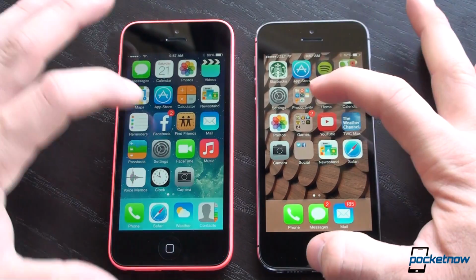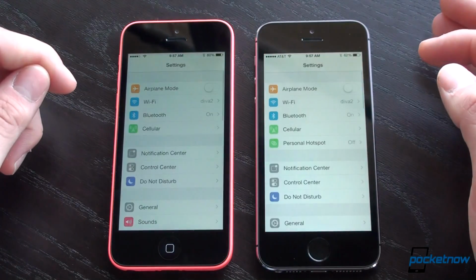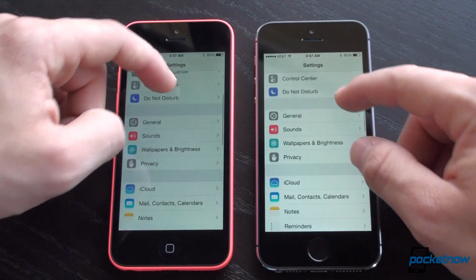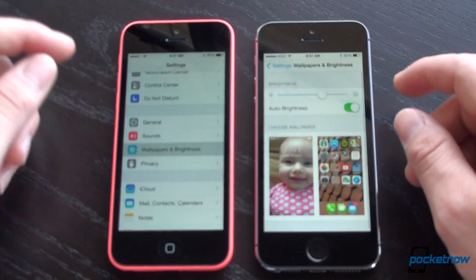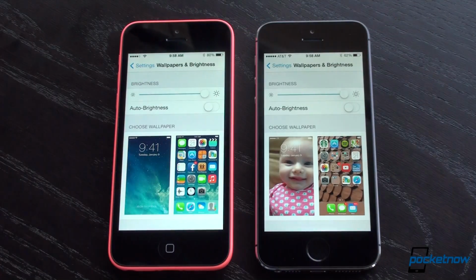Okay, so let's boost the screen brightness on both of these devices. We're going to go into settings here on both at the same time. They came up exactly at the same time. We're going to go to wallpapers and brightness. And let's turn off auto brightness and jack the brightness up to 100%. These should have the same exact screen.